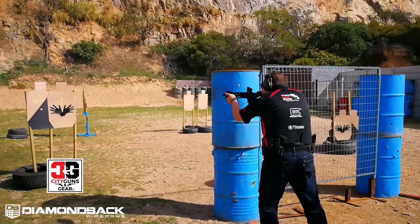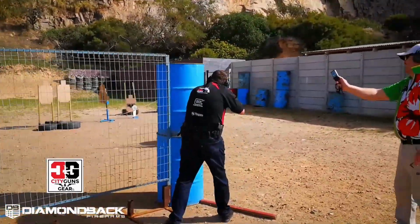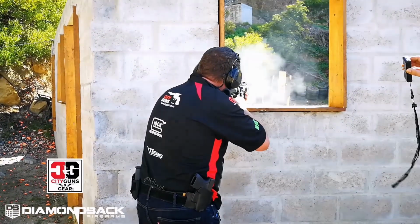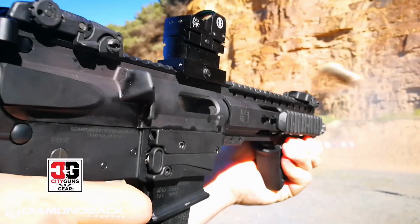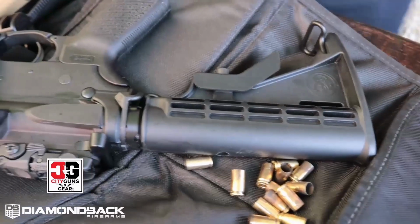The trigger has a crisp send-off with no nasty Chinese SKS creep. AR aftermarket trigger kits are also available. Extremely fast follow-up shots allow for super fast double taps, and an insignificant muzzle rise means traversing and getting onto multiple targets is almost as easy as a dry fire routine.